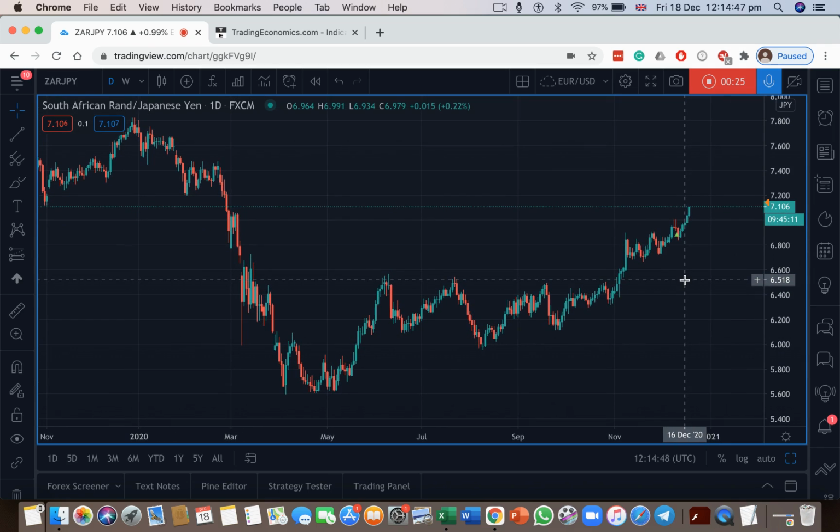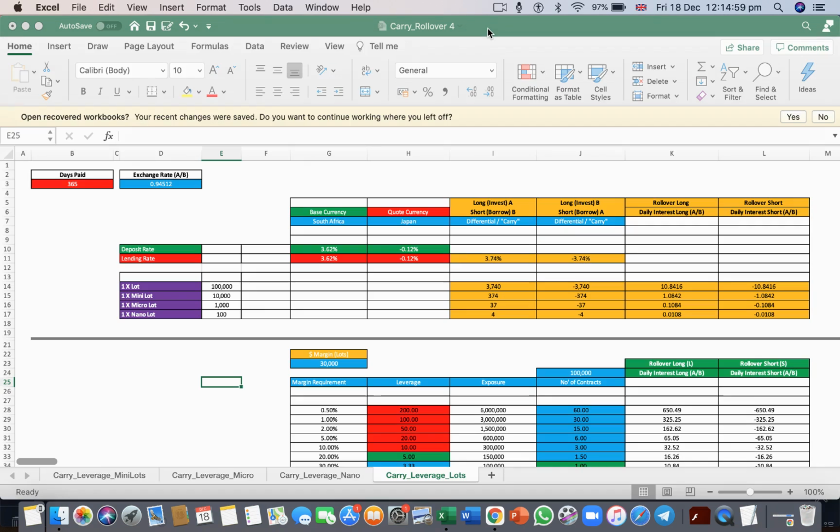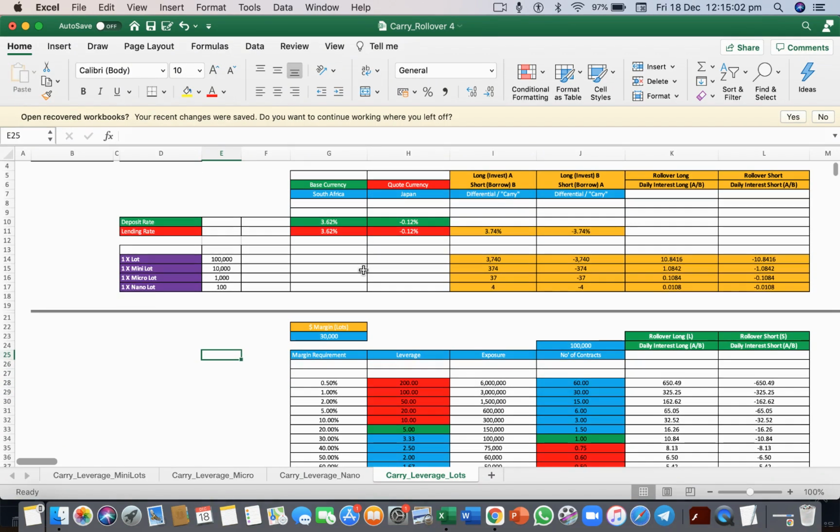Understanding the fundamentals driving this pair higher. Remember, interest rate differentials make buying the South African rand very attractive against the Japanese yen. Because remember, if we're selling Japanese yen and we're buying the South African rand, the interest rate differential between Japan and South Africa is very, very profitable in terms of buying the currency pair compared to selling the currency pair. Because remember, you have the deposit rate and the lending rate. That's the cost of investing or borrowing a currency in a country like Japan. And then you have the difference in interest rates in South Africa.